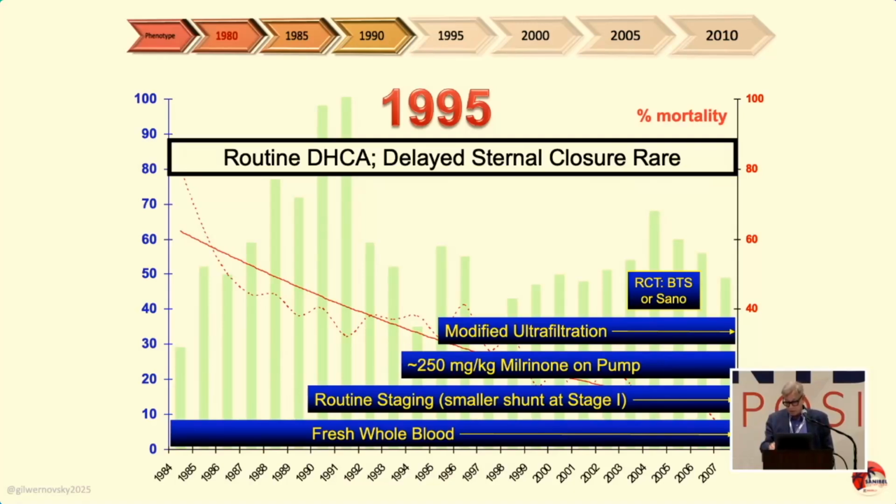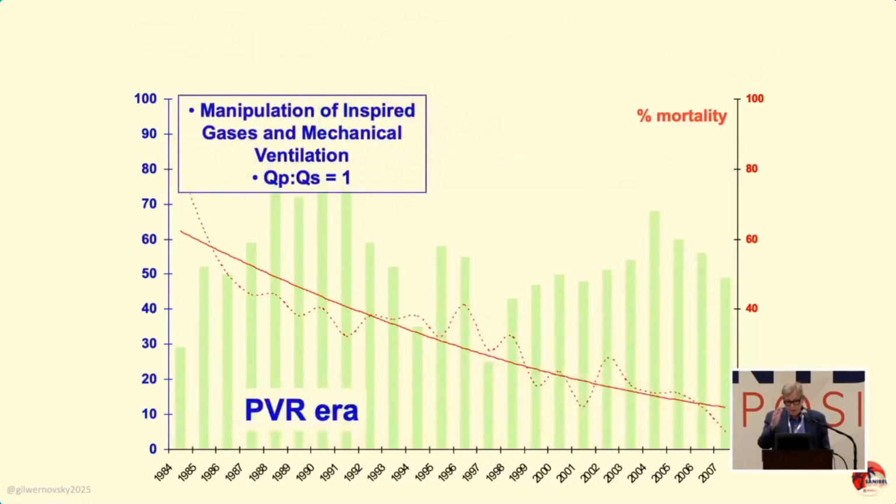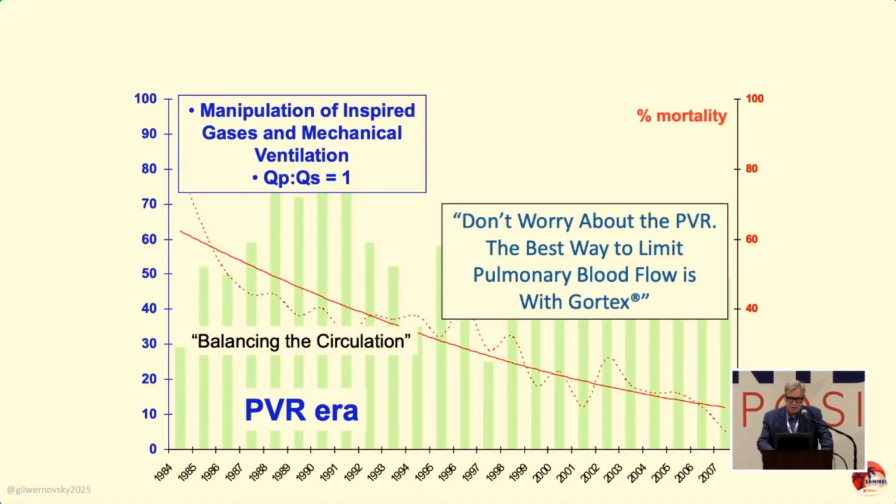In the ICU, what was going on at the time? There are a lot of things that were constant, but prior to about 1995, we thought it was all having to do with the ventilator. We talked a lot about balancing flows and this and that and the other thing and avoiding oxygen. Tom Spray said this to me one day. He goes, don't worry about the PVR. The best way to limit pulmonary blood flow is with a tube of Gore-Tex. And I'll always remember that, because once you put the tube in there, it doesn't really matter what you do downstream in the lungs. If you restrict it with a tube, you're okay. But you want to make the heart work well.